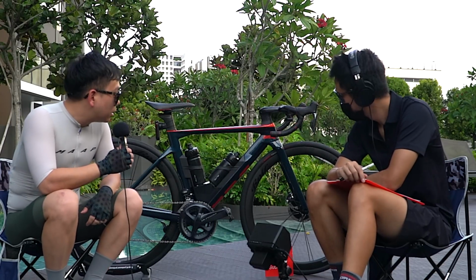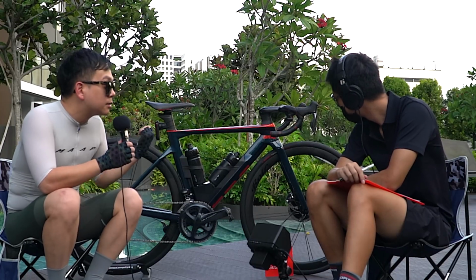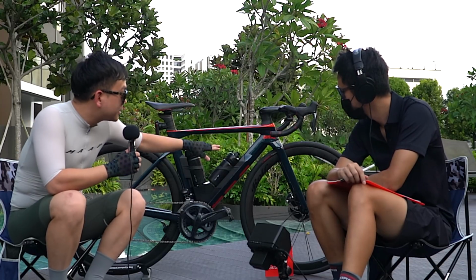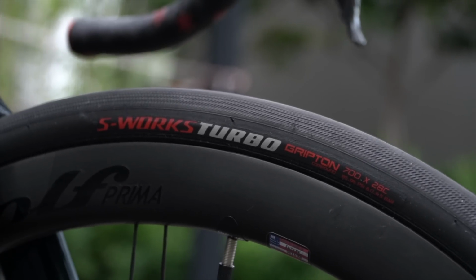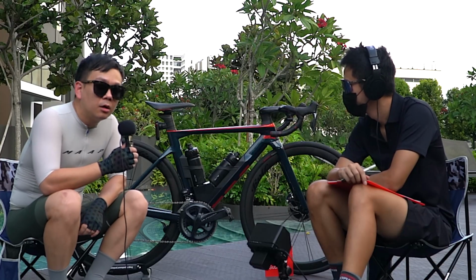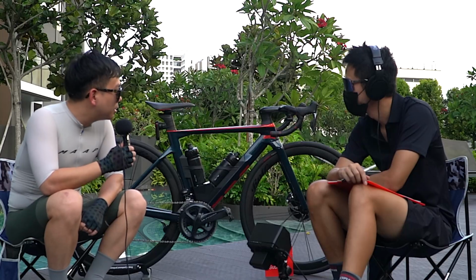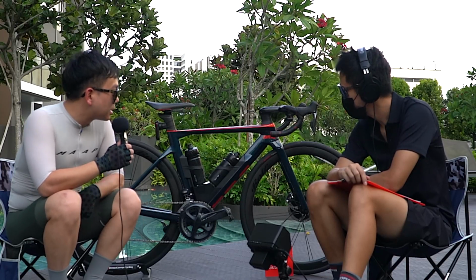Okay. Not to forget to mention about the tires also. I also tested quite a fair bit of tires, and eventually, apart from the colors that match the frame, this S-Works Turbo is also very, very good. I've tested the Continental GP, right? Most people are using that. And what's the Italian brand? The Corsa Vittoria. I've tested both, and I'm sticking with this S-Works Turbo.